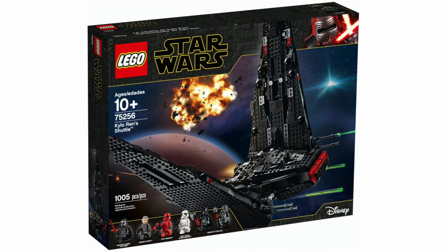And finally, that leaves us with what I think is the best set of 2019 from every LEGO set released this year. And I know people are going to disagree with this, but Kylo Ren Shuttle is my favorite set for 2019. LEGO re-released this set this year. It was previously available in like 2015. It was in gray. The wings didn't fold out. They re-released it with the black and red color scheme, and I was immediately in love. I mean, this is just a beautiful, beautiful design.